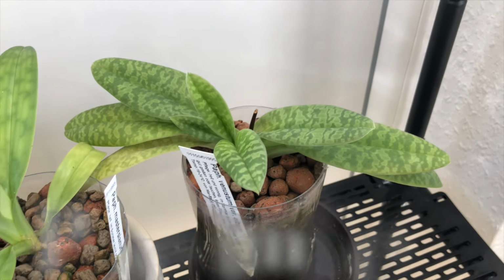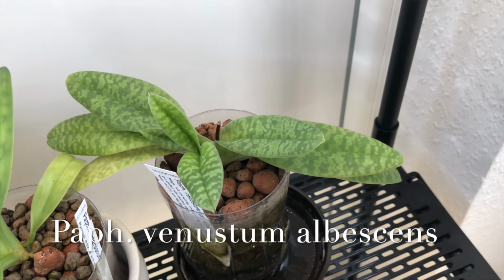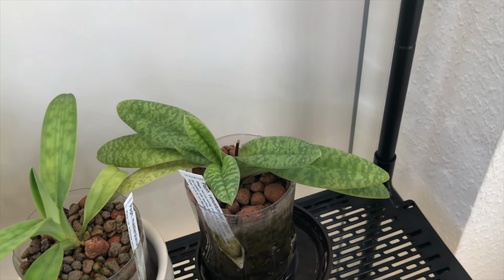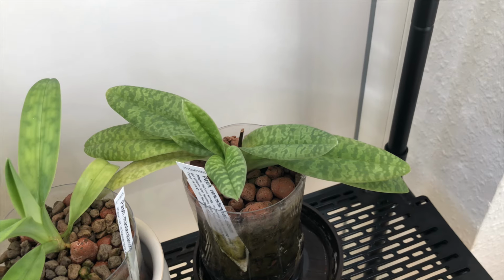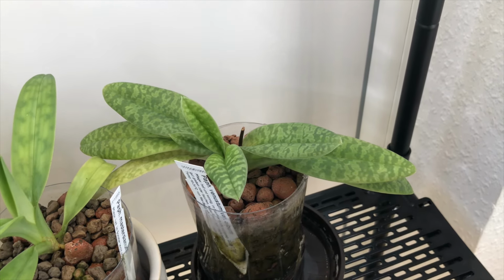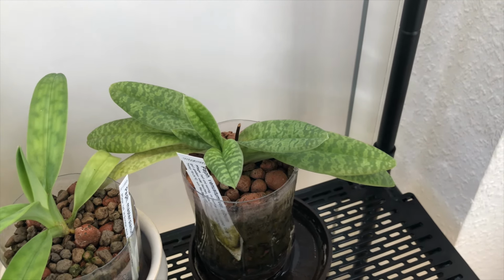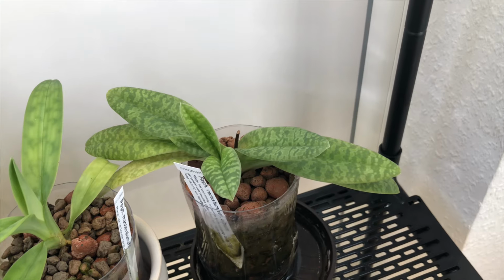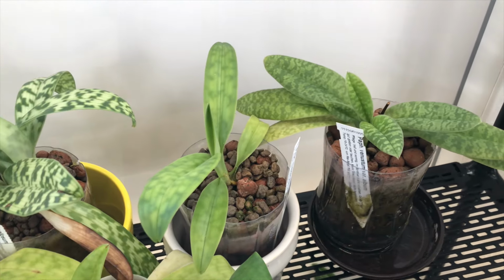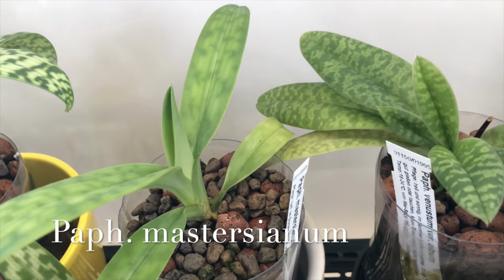The Venustum album, this one also has not exactly bloomed true, so we'll call this Venustum albescens. That was suggested by one of the people on the Orchid board, and I really like it. So it's technically not an alba, I guess. I'm not going to change the tag, but I'm going to call it an albescens. I like that. And yeah, then here's the Mastersianum.